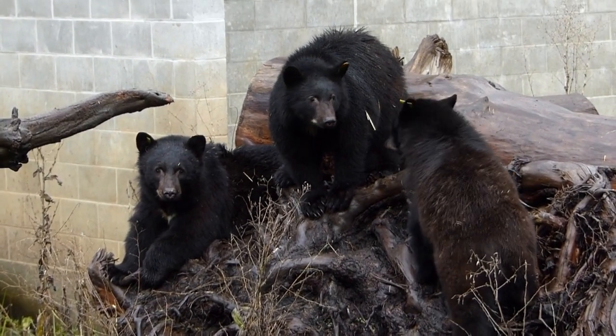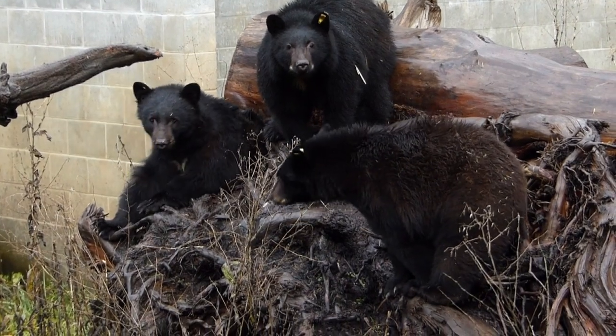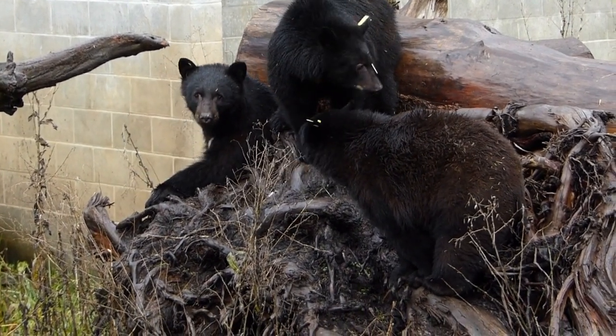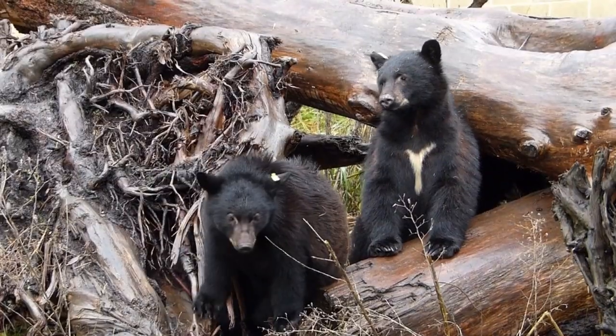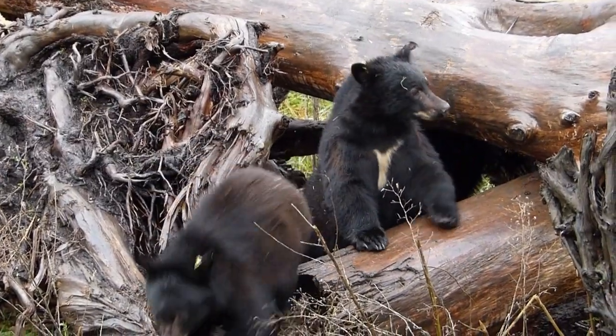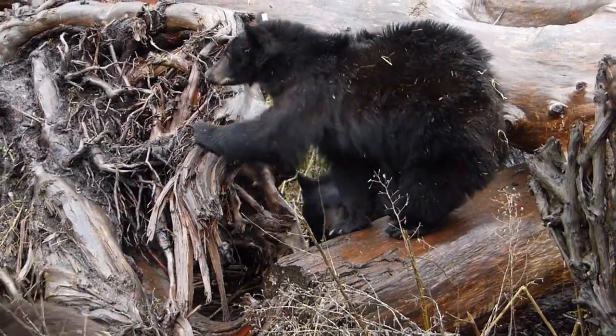The cubs are always drawn to the logs and the root balls, as it is very natural for them to explore these types of environments in the wild forests on Vancouver Island. They love to climb and go in and out of the log hollows and root dens that we have created for them.